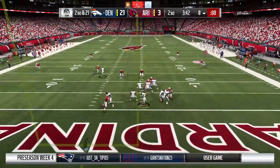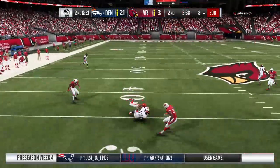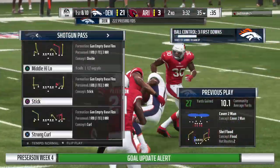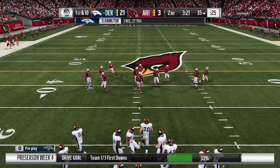Looking to throw on second. Here's Kelly. Throw left side. It's reeled in by Hamilton. And they're going to get this one all the way up to the 35-yard line. A very solid gain of 27.